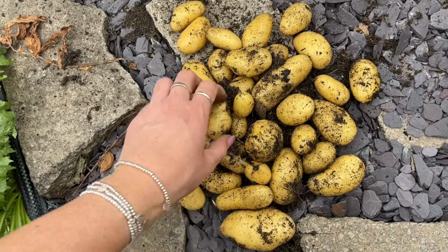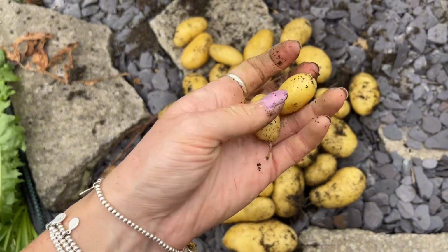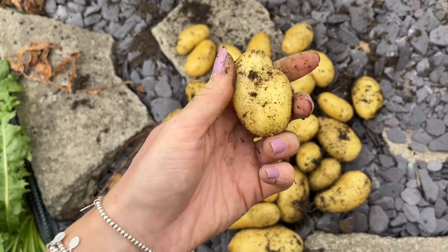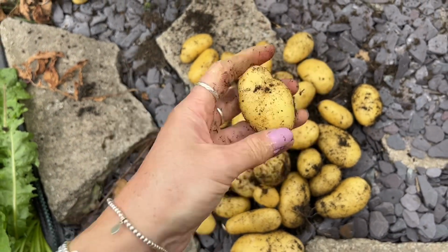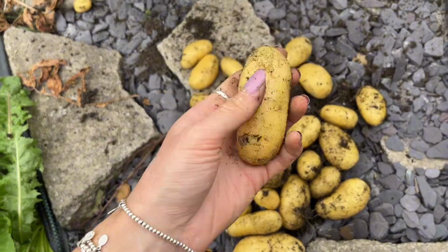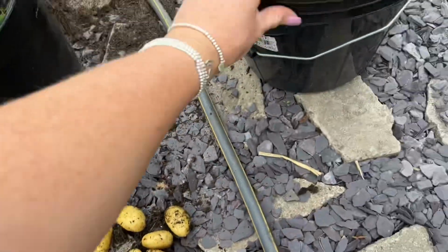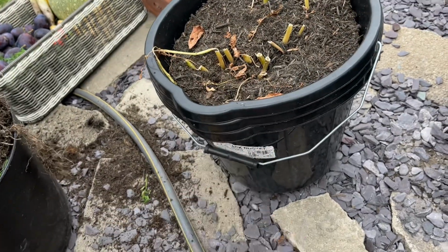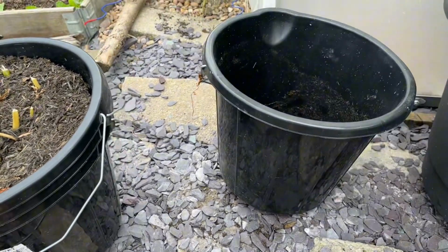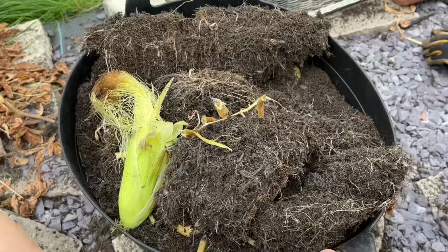They've only been harvested about a month early due to just having a bit of a risk of blight. But yeah, these are a Charlotte variety, and I won't clean them or anything. I'll just store them as they are with the soil on, and quite pleased with these actually. They were just grown in these 14-litre B&Q buckets that were £1. We've reused them pretty much every year for various things, so I'm classing that as a win despite the blight.